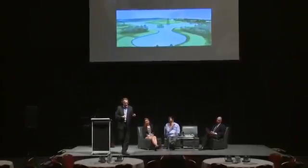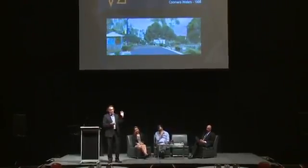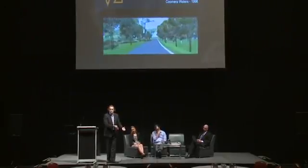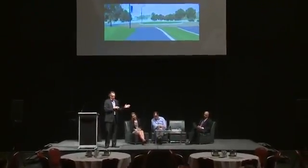I just realised how much more input, how much more feedback I could get by showing some of this stuff. And if anybody knows Coomera Waters, if you go out and drive down the entry drive now, it's not too far from that. Obviously the trees look a bit nicer than that, but the whole concept of what we were trying to communicate there really came across quite well. But that was back in 1998.